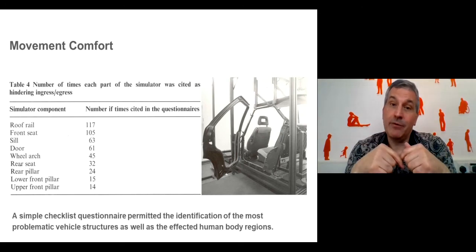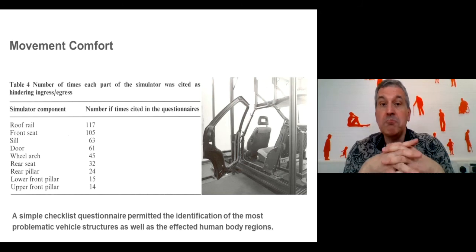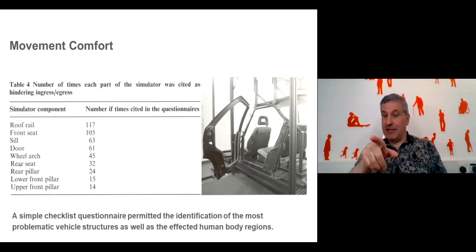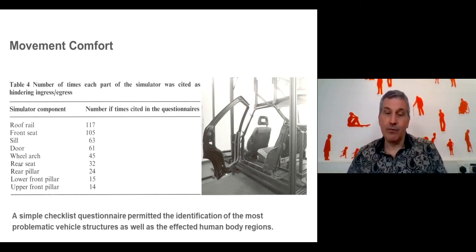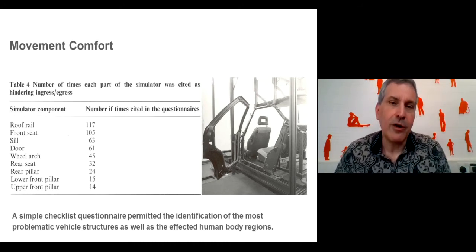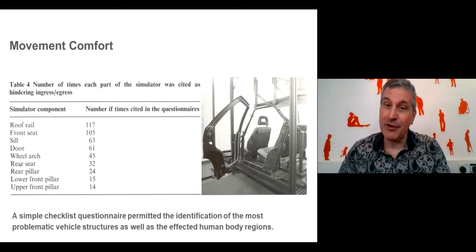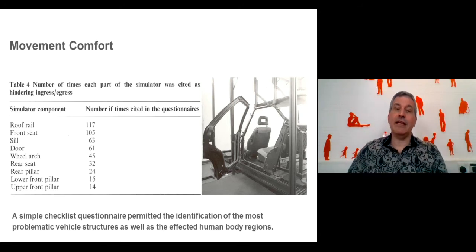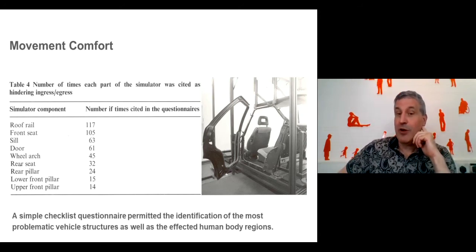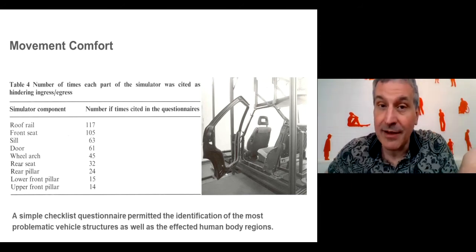We asked the people, after getting in and out about 10 or 15 times, which parts of this door frame, and you can see from the picture on the right what it looked like, which parts of the frame, or which parts of the door itself, which corners of the door, do you feel were obstacles to your getting in or to your getting out? We asked separate questions, one set for getting in, one set for getting out. Which parts were obstacles, were inconvenient? Which parts hindered you or made the motion uncomfortable?